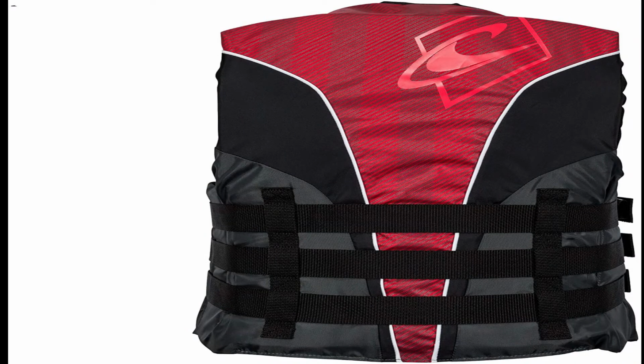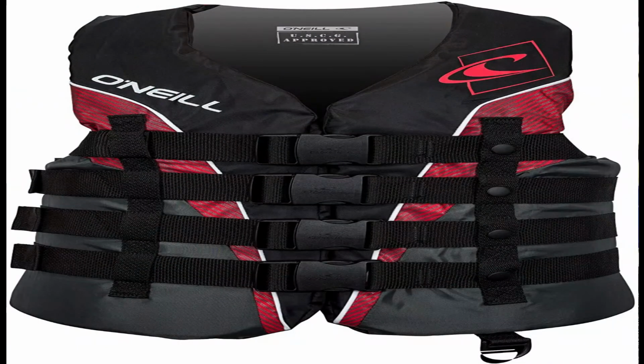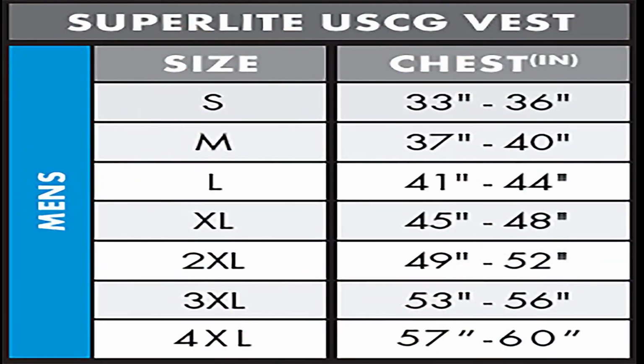USCG approved personal flotation device, Type 3, perfect for wake sports, water skiing, tubing, and swimming, designed to fit snug for your safety. Minimal bulk design allows full mobility and easy on and off. Anatomically cut lightweight polyethylene foam flotation with durable coated polyester outer shell makes the vest strong yet soft and comfortable. Heavy-duty 1.5-inch wide webbing belts with quick-release buckles allow for an adjustable fit and easy fastening. Size up: when choosing a size, try one size larger for a more relaxed fit.